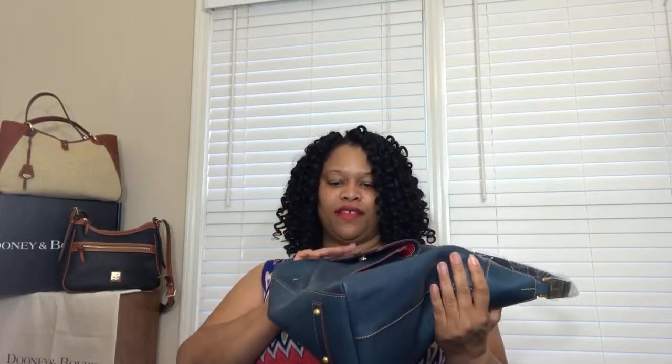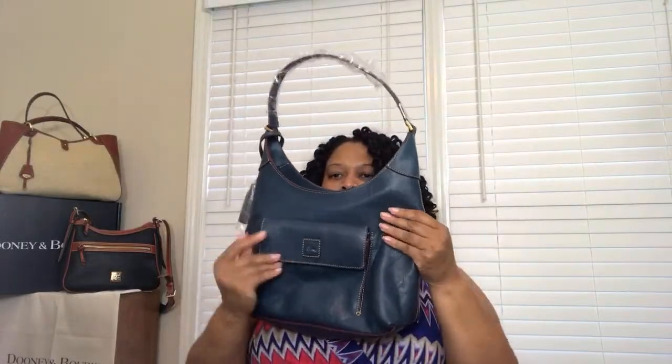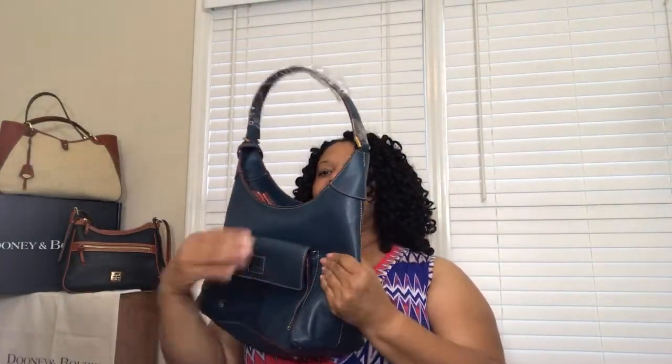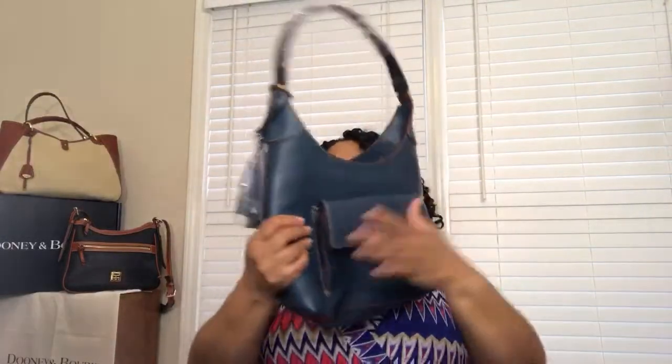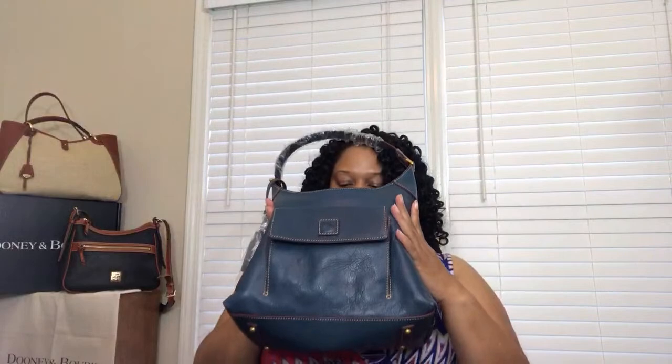So I've got to work on this side to get it softened up just a little bit, because I'm sure that has a lot to do with why that pocket didn't sit that flat as soon as I took the phones out of there. I had to jimmy it just a little bit because this side is just more malleable than this one. This one has a little bit more structure. All right, so that is the Florentine Hobo.